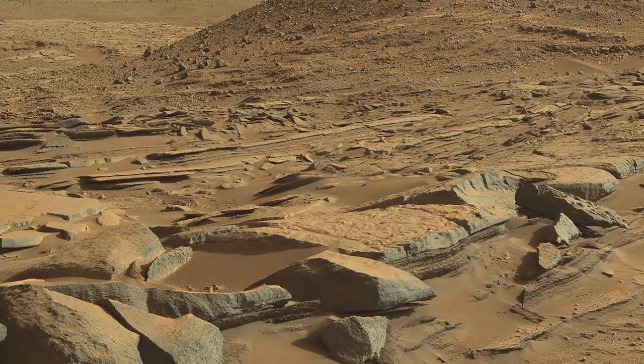I'll show you one picture, chosen from the thousands and thousands of pictures that we've gotten back from Curiosity. This was just from last week. We rolled up to a site called the Kimberley, which is named after a geological region in northern Australia. We tend to name all of our sites on Curiosity after famous geological formations on Earth.